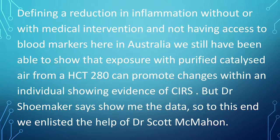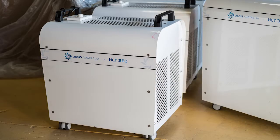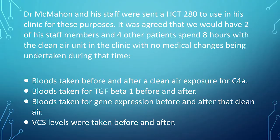But Dr. Shoemaker says, show me the money. No, he doesn't. He actually says, show me the data. And he's right. So to this end, we enlisted the help of Dr. Scott McMahon. Julian from Australian Air Oasis sent across a HCT280 to Dr. McMahon to use in his clinic for purposes of testing. It was agreed that we'd have 2 of his staff members and 4 other patients spend 8 hours in his clinic, and they would do all the testing beforehand and afterward, including bloods.